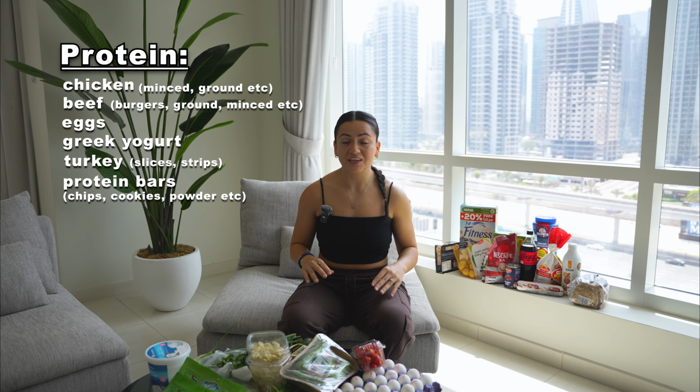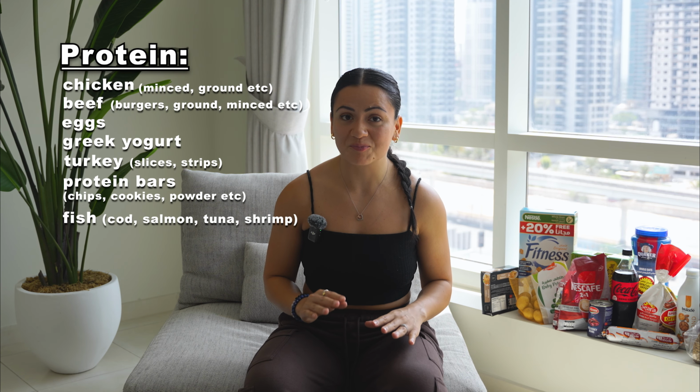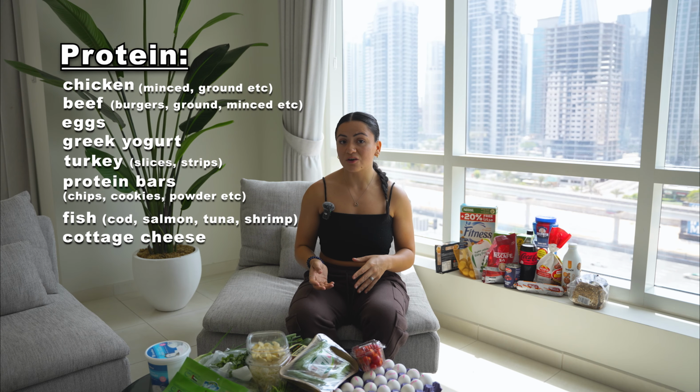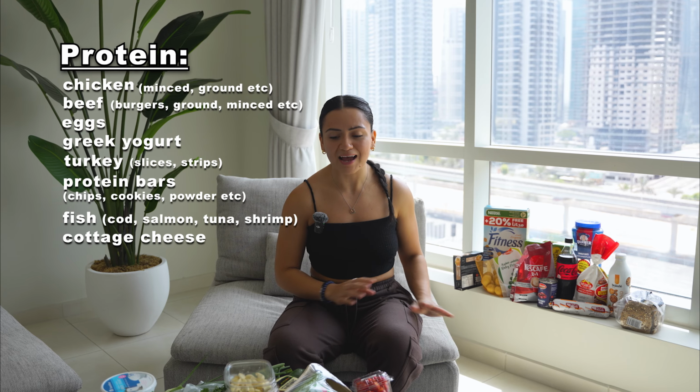Any fish, white cod, salmon, tuna, shrimp, do not sleep on the amount of protein that is in shrimp. Cottage cheese is also a really good option. I haven't been able to find cottage cheese here in the UAE. I have no idea why.